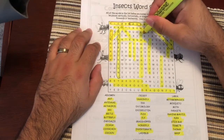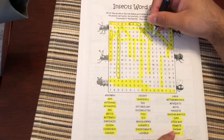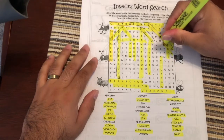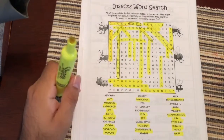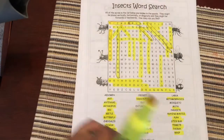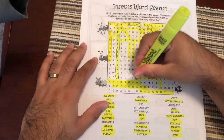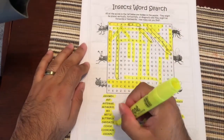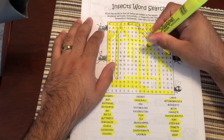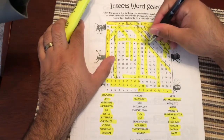And here is moth, gonna outline it as well. Moth. And abdomen is right over here in the corner, going crisscross. Abdomen. There you go. And then chrysalis is going backwards. Chrysalis. Exoskeleton is over here. Exo and then skeleton. Here's the outline of it. Exoskeleton.